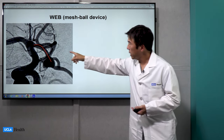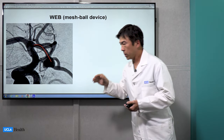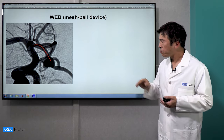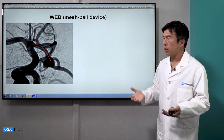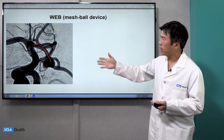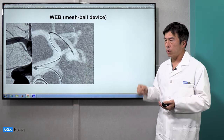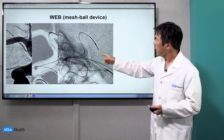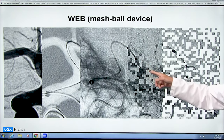And by just looking at the axis of the parent artery here, it takes us directly into the aneurysm, which means that the microcatheter access is not that difficult. In this type of anatomy, we can use this meshable device. The benefit is we don't have to put multiple coils. It's just one device. And here's the picture of a meshable device being deployed.